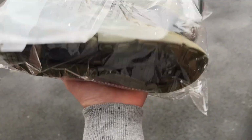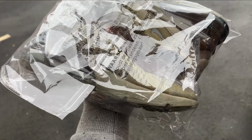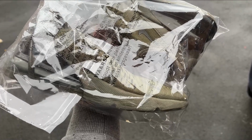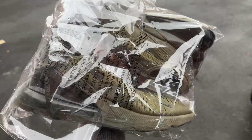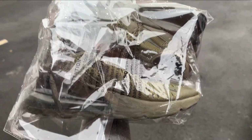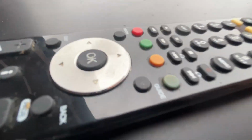I don't know if you're going to see these, but these are Nike Air 270s, green, beautiful condition, khaki, size 3. Paid £3 and sold them for £29.99. Absolutely smashing the trainers this weekend. We've had a very trainer heavy weekend and I'm very happy with that. Definitely keep an eye out for the Nike Air 270s.